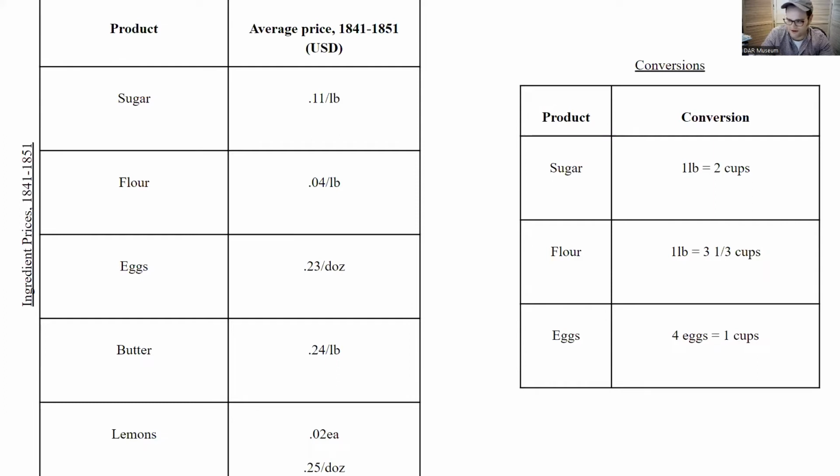You're going to need a little bit of butter for the tan, so you're going to have to buy 1 pound of butter, and you'll need a lemon for the lemon peel. So total, that's 3-pound bags of sugar, which is 33 cents.